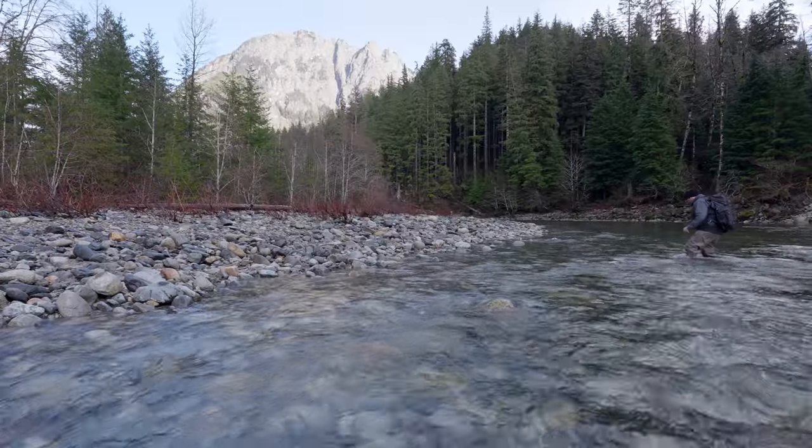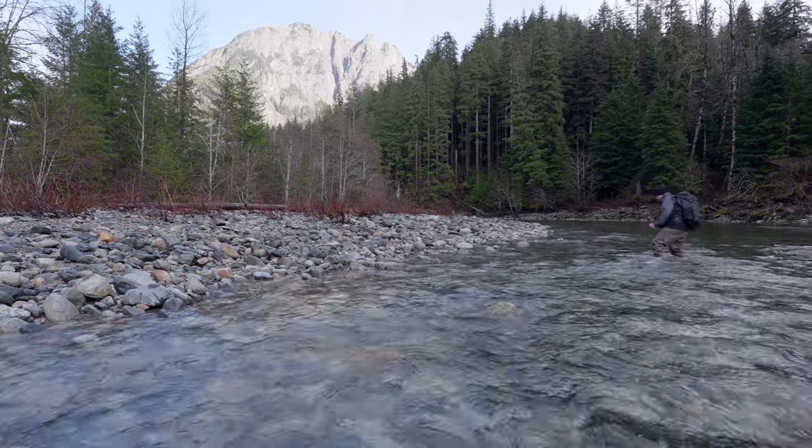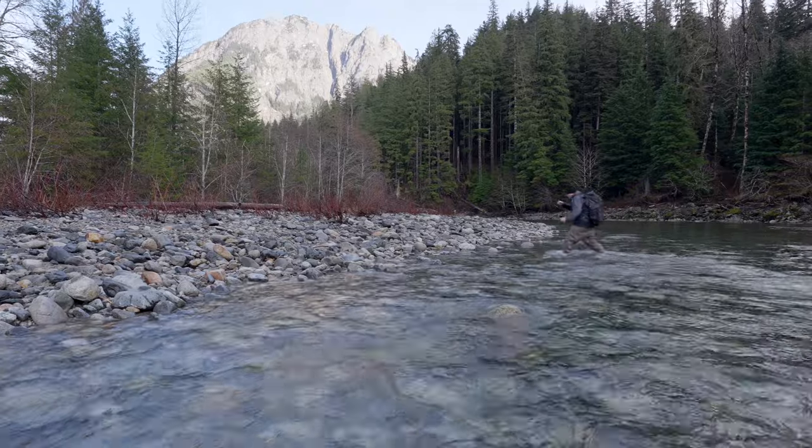Now it was pretty cold this day, so I wore my waders along with some insulating layers underneath so that I could get into the water and stay warm and stay dry.